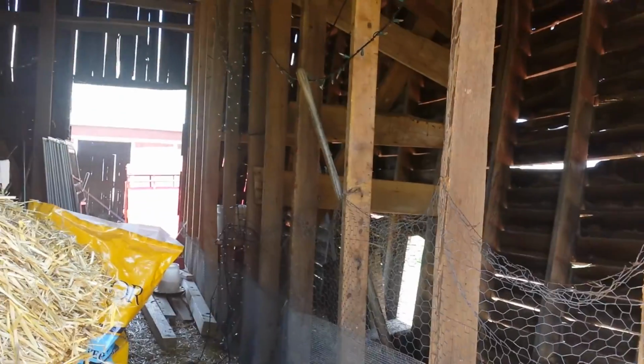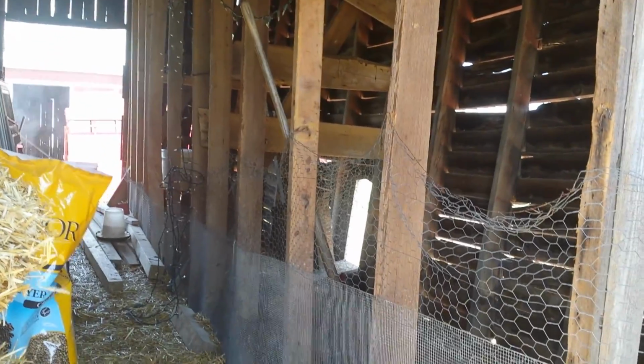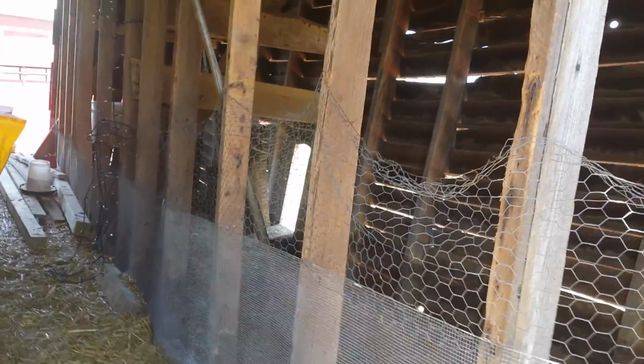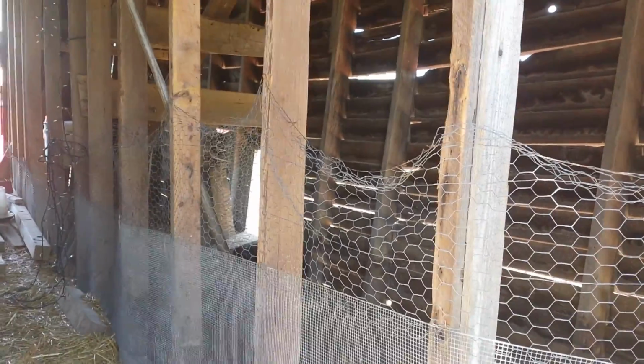This works real good because I usually start with anywhere from 50 to 100 birds. Right now I've got the incubator chicks to go in here, and there's only about 20 of them. They'll have plenty of room.